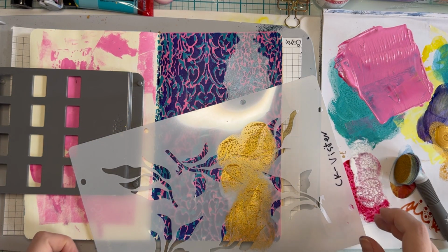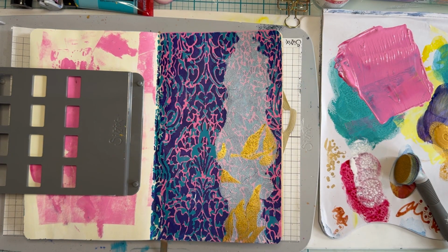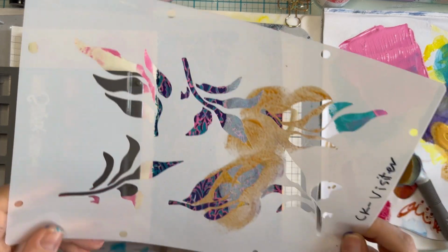Okay, I'm going to lift that and see what we got. Okay, that's pretty good. It did bleed through a tiny bit, but that's okay. It's still really pretty.